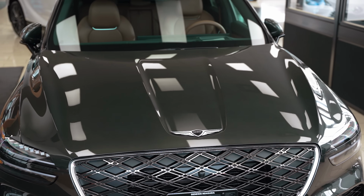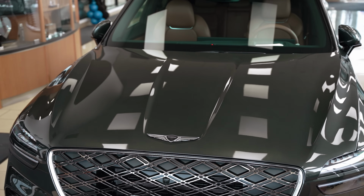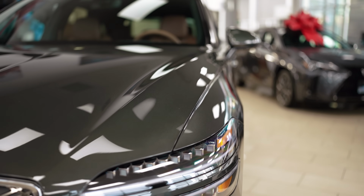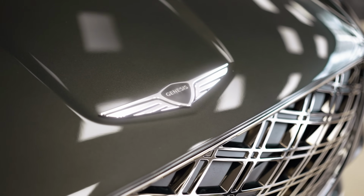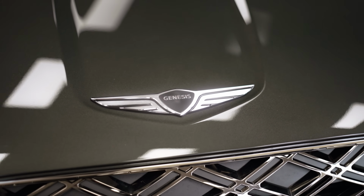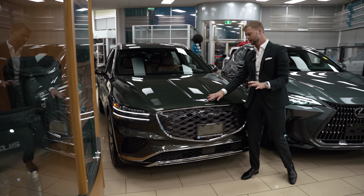Then we have a little bit of an indentation here on a pretty big hood, and it's pretty long, like it doesn't slope a whole lot. A little bit of a body line off to the side there as well. And then that beautiful Genesis logo, which again, has some really nice detail. If you get up close to it, it even feels nice to touch. Not that I recommend going around touching people's hood emblems. That's not what I'm about, but it does look cool.